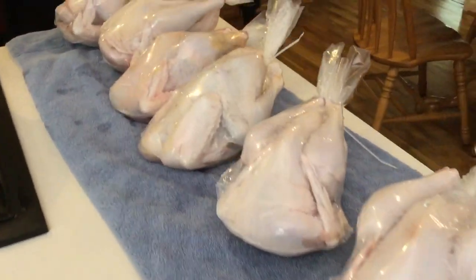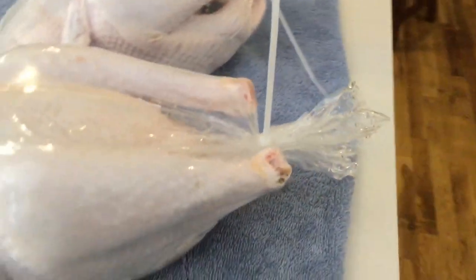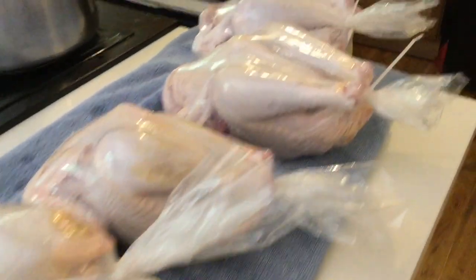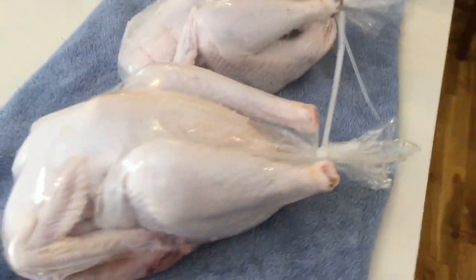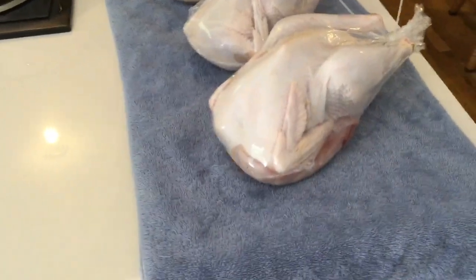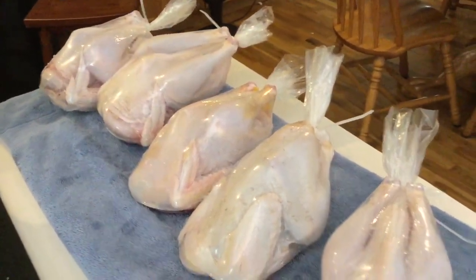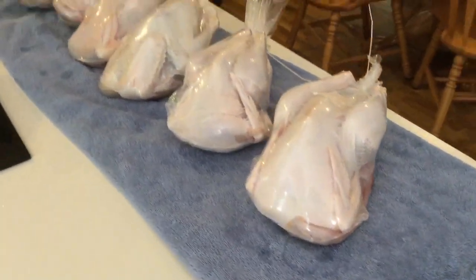These roosters shrink wrapped nice and tight, and now I'll just come back and snip off the zip tie, and if there's excess plastic hanging off the end, I'll cut that off too. It's just regular scissors. And for our records, I always keep track of the weight of all of our chickens, so I'll weigh each of these and write the date and the weight on the package with Sharpie before they go in the freezer.